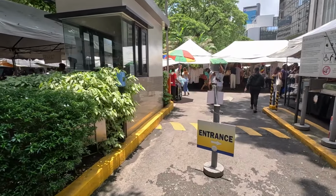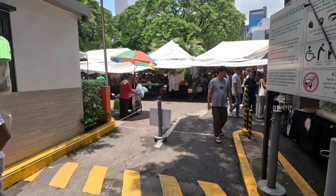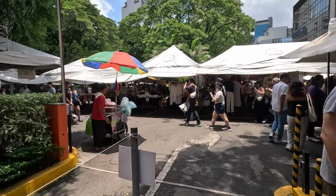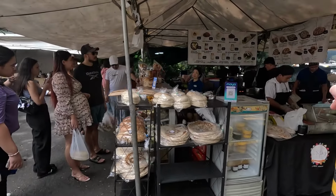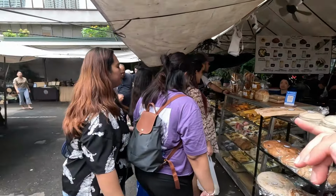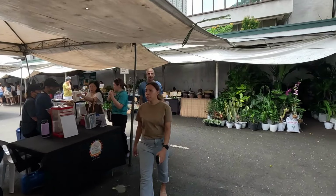All right, guys, so this is the front of the market. You see, as it says entrance. Yeah. And I did scope it out a little bit, so I think I know where we're going to go too. This one looks really good. They have like a hummus pizza, which I think we're gonna have for later. But first things first, I wanna go to this one place over here.